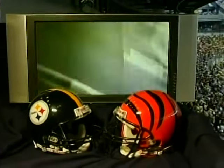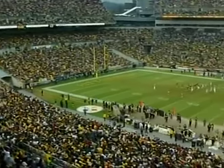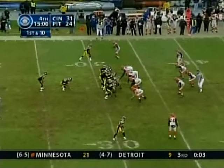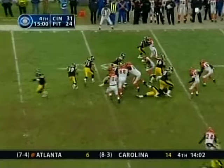Carson Palmer helping us out as we welcome you to the fourth quarter here at Heinz Field, Pittsburgh. Steelers trailing the Bengals 31-24. Crucial game in the AFC North with first place at stake.